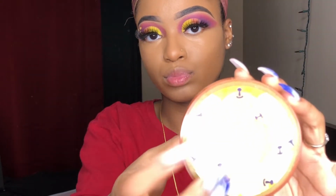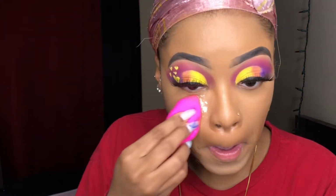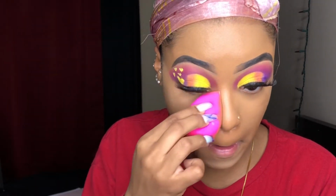Now I am taking my Airspun loose face powder and I am setting my concealer. I'm just putting it in all the areas that I concealed my face and I'm patting it in.